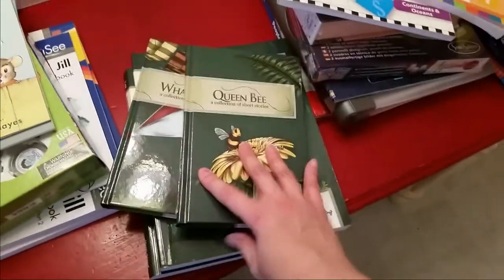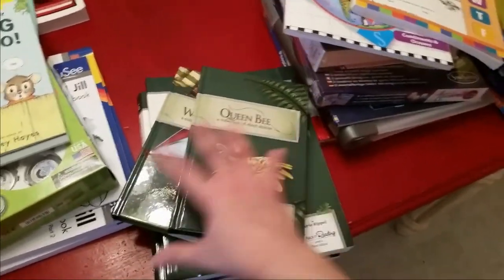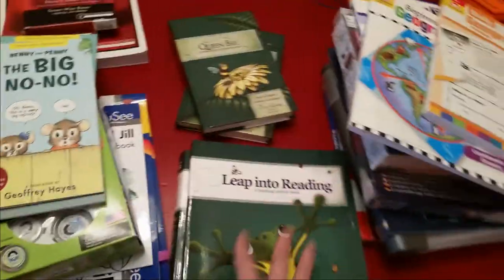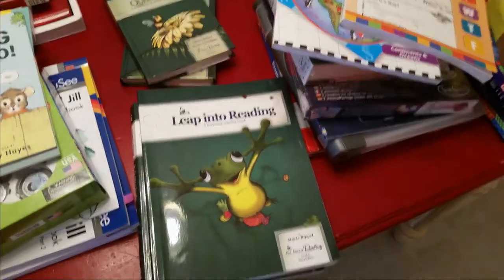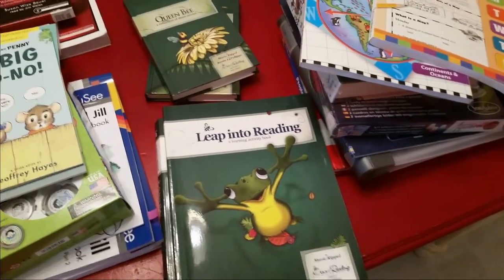Now, All About Reading, I'll just touch on. There's a ton of reviews on All About Reading. If you want to see an in-depth review, I'd be more than happy to do that. These come through level 1, 2, 3, and 4, and there's a preschool level too. We did the preschool level. He flew through it, learned all of his letters and letter sounds. Mom, can I have more?